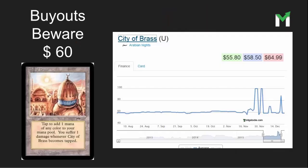Beware of buyouts. There's a lot of weird stuff going on. I know TCGplayer had piloted something that showed off what the actual sell value is versus the spiked buy value. They seem to have pulled that down off of their site currently. This is from MTG Stocks, just showing the fluctuation in cards. A lot of low print run cards from the old school format seem to be targeted for buyouts. I still like a card like City of Brass as a slow gainer over the next few years, but it's not going to be $100 overnight. It's going to stay at that $60 and slowly rise from there price-wise.